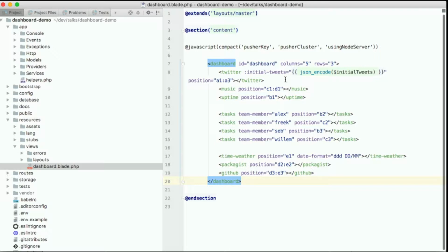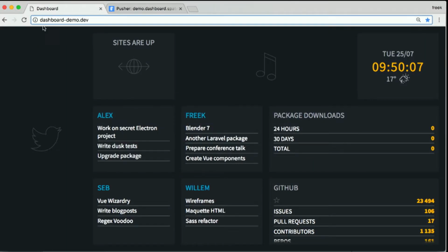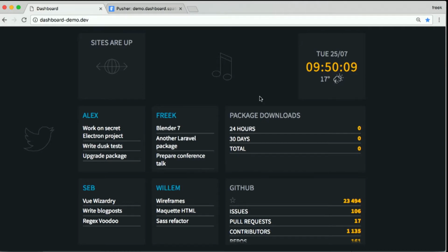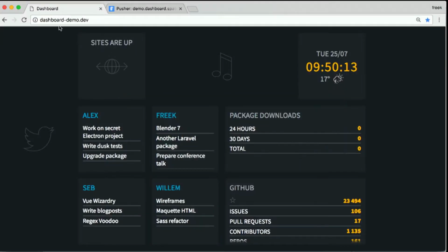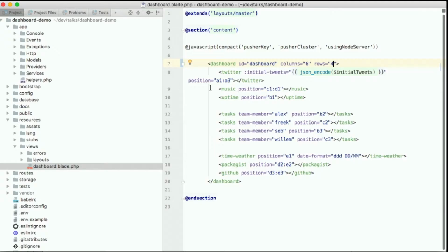Let's see how we can create more columns and more rows. That's actually very easy. If you need an extra column, we have a property for that. So if I just refresh now, we have an extra column to position things. With the rows, just the same thing. Behind the scenes, we leverage CSS Grid to position the things, but I'm not going to delve into that really deep now. Let's see how we can position the tiles themselves.